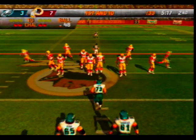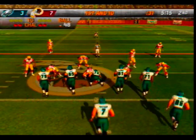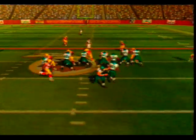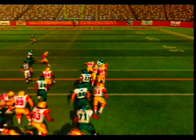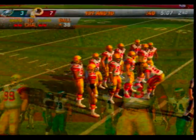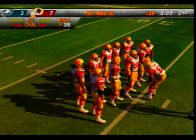1st and 10. Ball on the 48-yard line. Cameron lines up behind his fullback in the eye. Finley is there on the stop at the 38-yard line. They get 2 first downs on 2 running plays. They're looking to pound it at him right now.